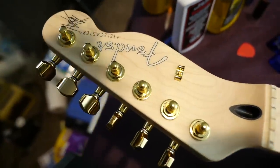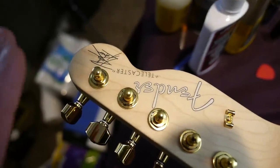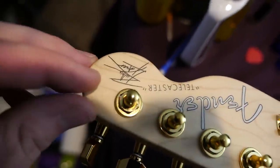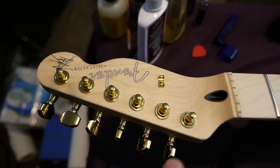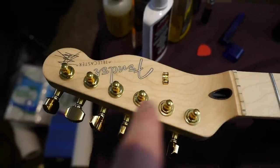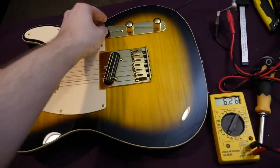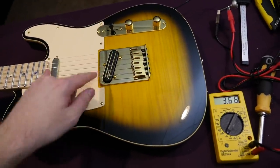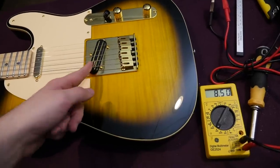Moving on to our headstock here. I like how Telecaster's in parentheses. Fender Telecaster. I thought you'd get Richie Kotzen's signature right there. And one string tree. I really like the wood grain pattern right here. That's kind of cool. As far as pickup readings go, neck position is 6.26 kilohms, middle position for fun, 3.66, and the bridge position, 8.47-ish.